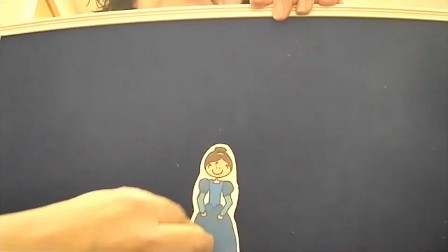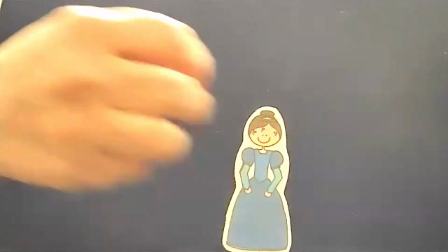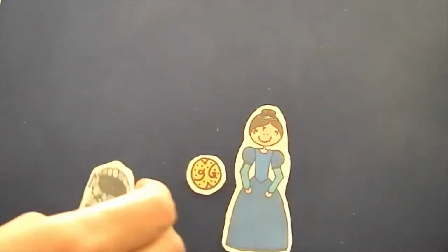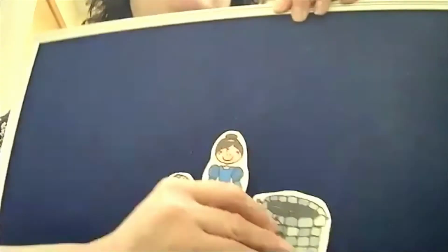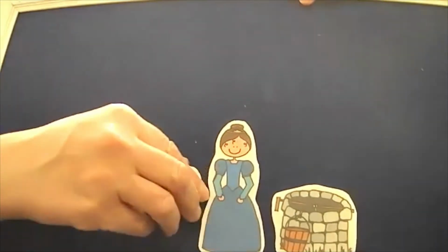All right. Once upon a time, there was a beautiful princess. One day, she was taking a walk through a clearing just outside the castle grounds. As she walked, she played with her favorite toy, a small golden ball. She was tossing it into the air and catching it as she passed a stone well. Whoops, the stone well fell. That's the danger of flannel boards. Okay, there's the stone. All right, she was tossing it high into the air, and as it came down, it missed her hand and bounced off the stone wall of the well and into the water, splash, far below.